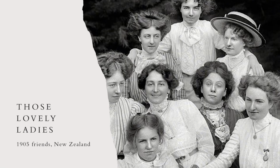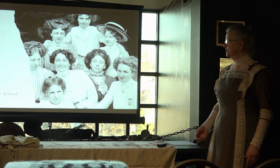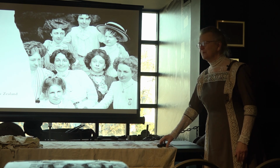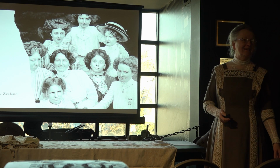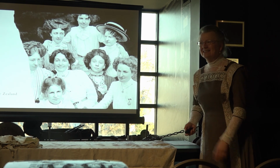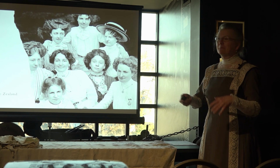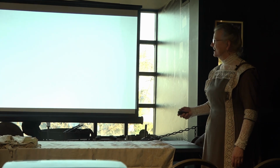These are more average people. This is a group of schoolgirls from New Zealand, and yet they all still have full hair, beautiful posture, and the high lacy collars. So there's something going on here. Even average schoolgirls can get the look. It's a beautiful look. I'll tell you this over and over again this morning, but I really love this era. This is probably my very favorite.